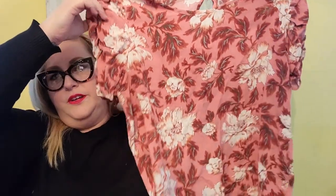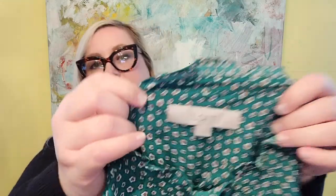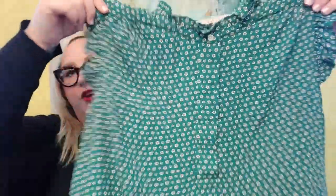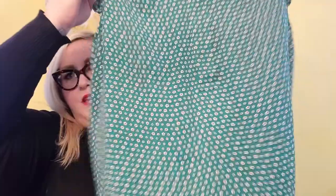Here is another Loft top. This one's really cute. It's floral with this ruche sleeve. These are brands that I would never pick up, Loft, in the thrift store. But I will pick it up if it's cute at the bins and list it for sale. And if it doesn't sell, I'll send it to ThreadUp. And so here's another Loft top, another cute one, which is floral, but it has the ruffled collar and the ruffled sleeves. And again, I will try to sell that on Poshmark and eBay and Mercari. And if it doesn't sell, I'm not going to feel so bad about it.